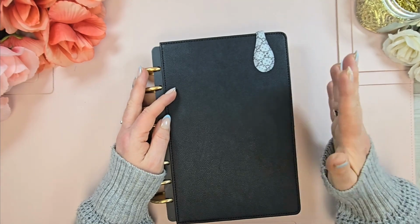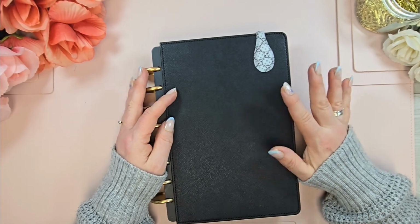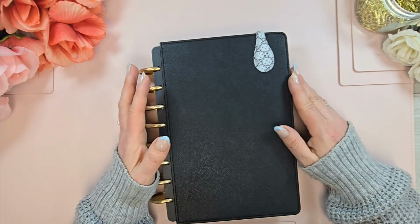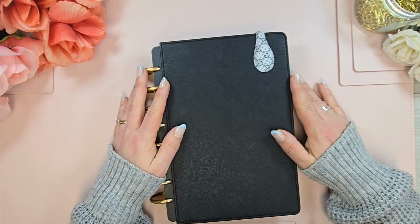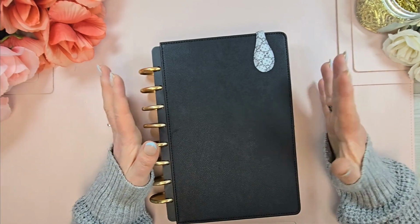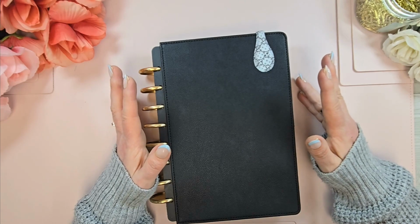At the end of last year, I was starting to really struggle with all of my planning. I was just having a hard time, frankly. But I have really reconnected with this planner this year. I wouldn't say I'm using it perfectly, but I am in it most of the time.